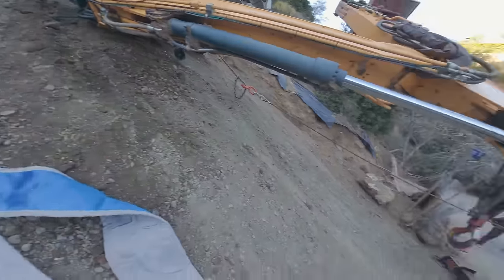Now from here, we already got the line on the boom. All we gotta do is lift that up to get rid of the tension on the bucket. Okay, I have no tension. Yeah, no tension. We're going to have to rig from here.